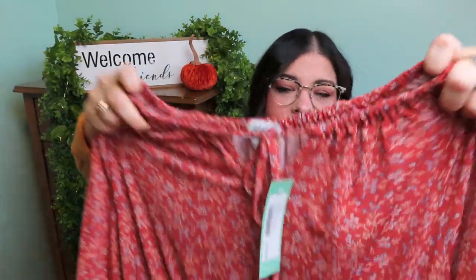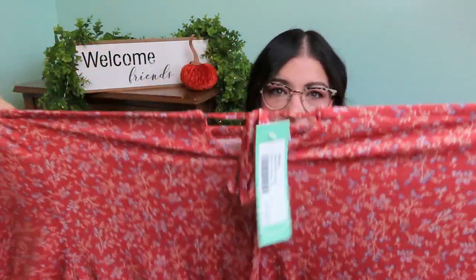Now, I'm sure you can wear it not off the shoulder, but this makes me feel like it's an off the shoulder. Let's see what it says. I already read it. It doesn't say, but that's really pretty. I really like the ruffle on the bottom. Super cute. I feel like you could wear that to work too.